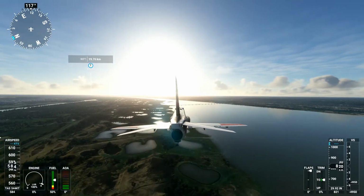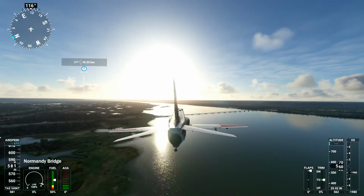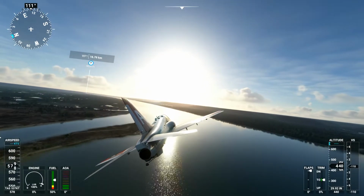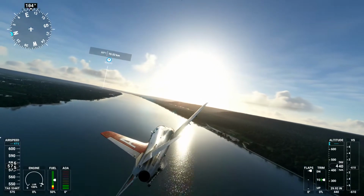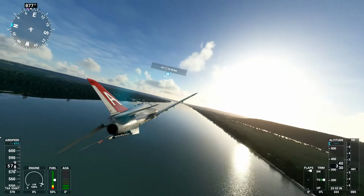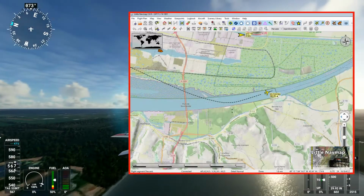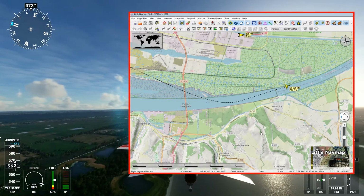So here we go, into the mouth of the Seine, right here. Next waypoint about 20 kilometres away. Try and keep centre. So there we go. That's where we're heading. We've just come over.